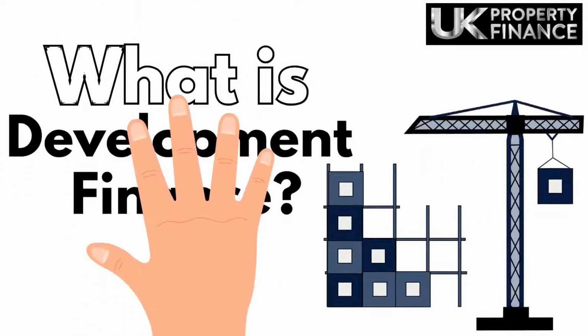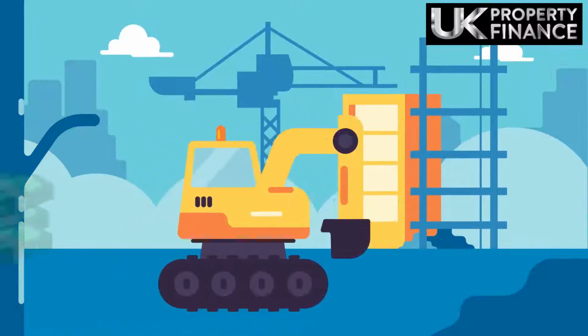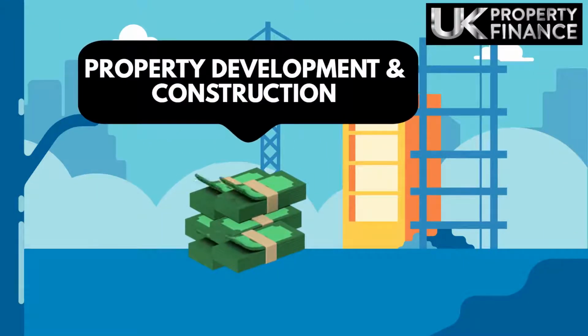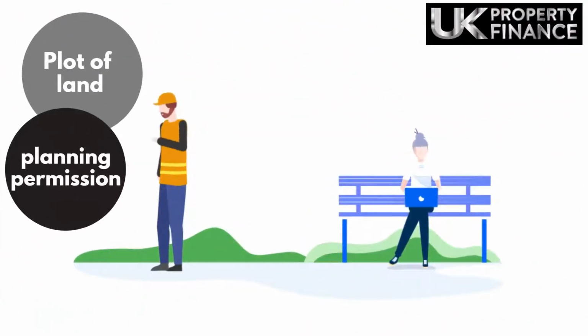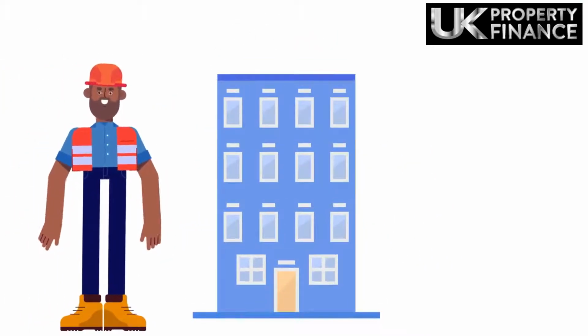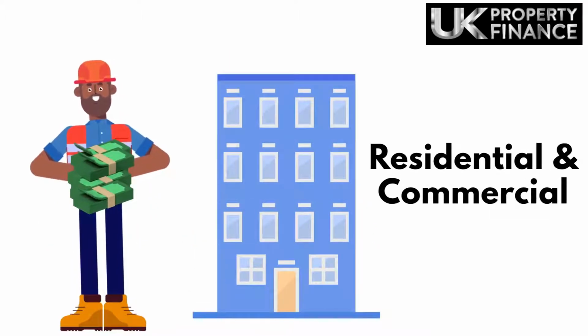What is development finance? Development finance is a popular form of short-term finance used for property development and construction projects. It can fund the purchase of a plot of land with planning permission or an existing building renovation. It can also be used to cover the associated costs of materials and labour for both residential and commercial developments.